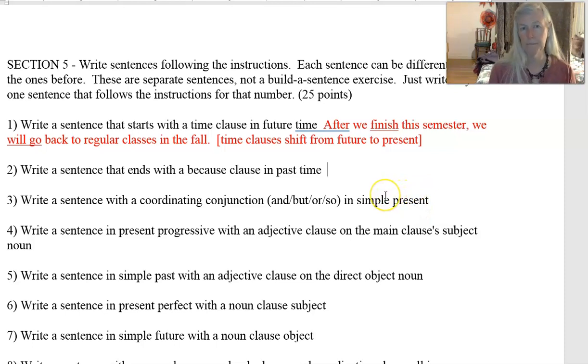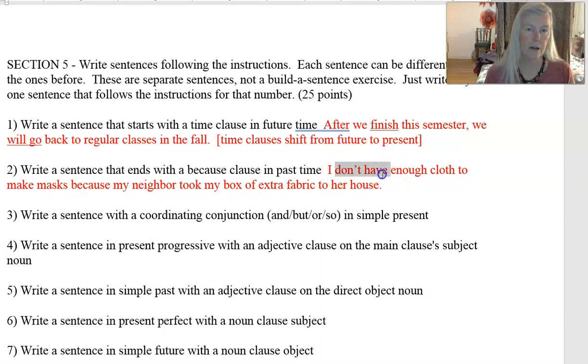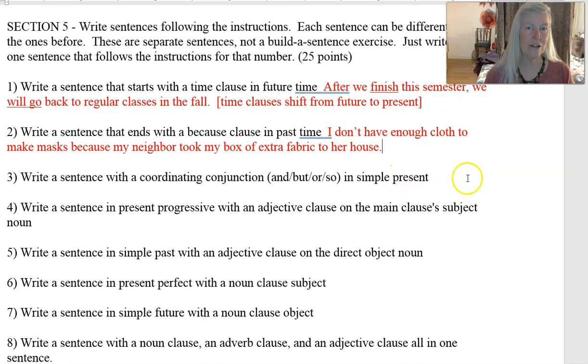Okay. I don't have enough cloth to make masks because my neighbor took my box of extra fabric to her house. So I don't have enough cloth to make masks because my neighbor took my box of extra fabric to her house. That's not true. She actually gave it back and I have it here. Again, I just need to find the time to make some more.